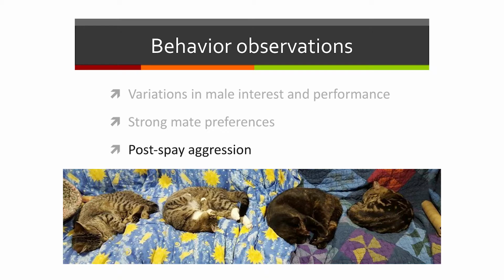We had a very harmonious population of cats. We introduced males 4 months after we assembled the females. We still had no problems. It wasn't until after the spays that we started to see aggression among our population. And the aggression was initiated by the spayed females. So there's not a lot in the literature to help us understand that.